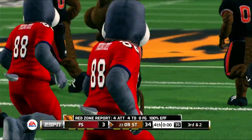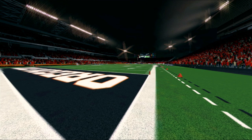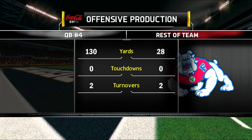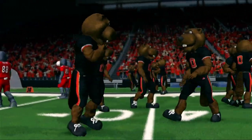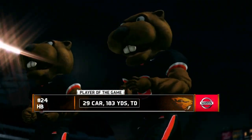Fresno State staff and really this entire team, I'm sure, is going to rally around this kid. Yeah, it's a tough loss for this team. I mean, they put so much into this game. But one thing about them is they're a team. And even though their star player had a tough game, I think they'll pick him back up and get him ready to go by next week.